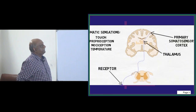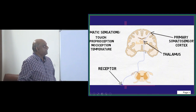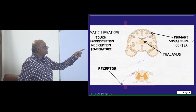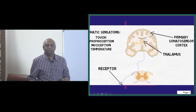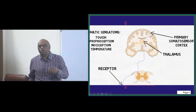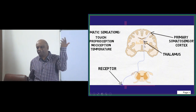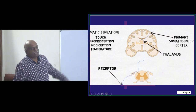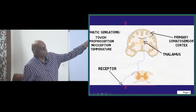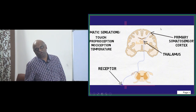So doctor, this is the primary somatosensory cortex, and it is in a close relationship with the thalamus. Thalamus is the place where all sensation going up, the pain, temperature, touch, vibration, everything will ultimately get reported in the thalamus. And from the thalamus, they will all get relayed to the primary somatosensory cortex.